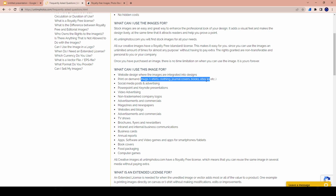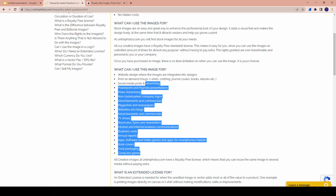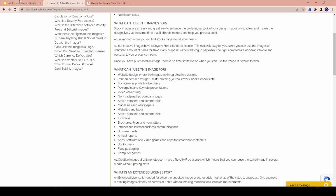What you can't do is sell the image as an image. You cannot sell it as a file. That's what you can't do. But what you can do is use it for any other commercial purpose. And that's essentially what is allowed.